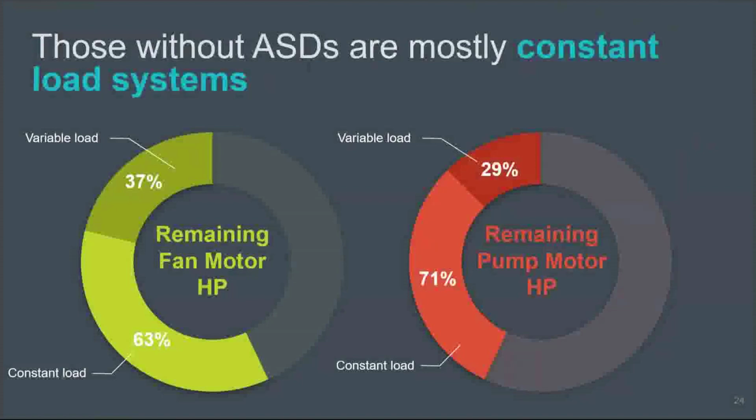So if we zoom in on the portion of that motor stock without ASDs, we see the split between variable load and constant load. Of course, variable load shows up as a pretty good chunk of that remaining potential. But the interesting part to me of these donut charts is that constant load applications are actually the majority of the remaining potential. For example, for fans, you see on the left that 63% of the fan motor horsepower that doesn't have an ASD is in constant load. And for pumps, that's 71%.